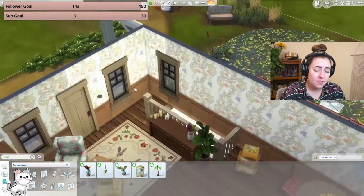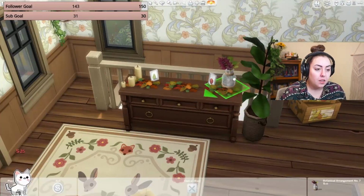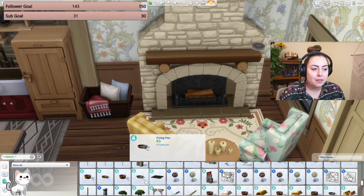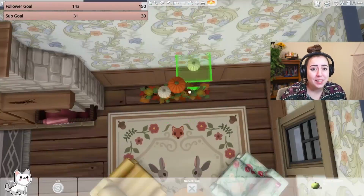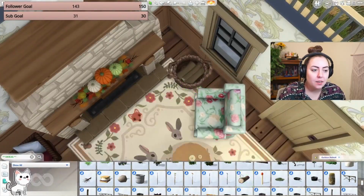I've talked so much about cottage living already, and I apologize, and it's probably not going to stop. I also spent a little while decorating with fall decorations because I really wanted it to look like it was meant for fall. So I used a lot of debug items, and I made a little centerpiece on the fireplace, and I think it turned out really, really cute. It's very simple and understated, but I just love it.